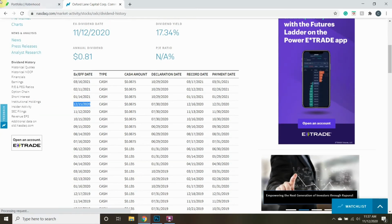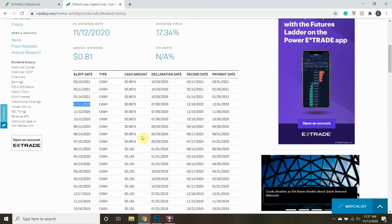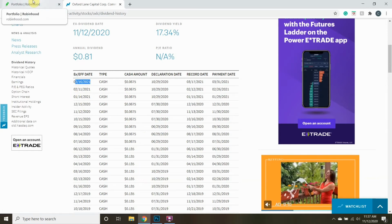You can see here, though, that they had already reduced those payments from 0.135 a share down to 0.0675 a share. I believe there is a likelihood that they could reduce those dividend payments again, but I think that we are likely safe through March of next year. So, like I said, that's one reason that I invested in here pretty heavily.